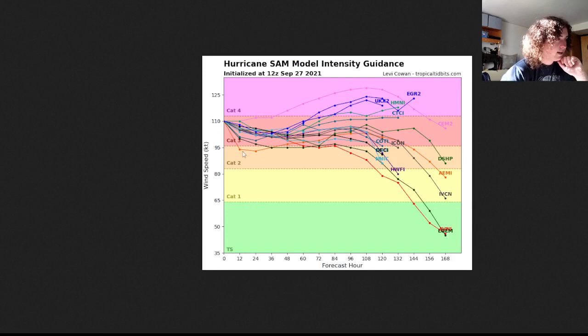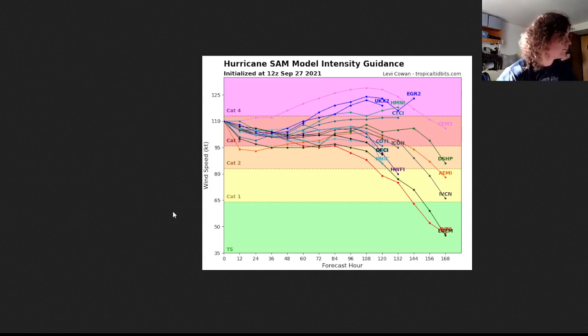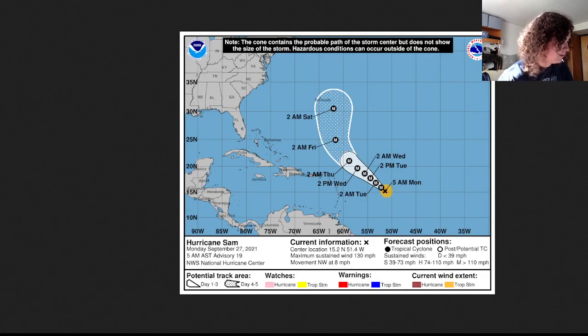Next key takeaway: this hurricane is expected to slowly weaken for the next week. There are several models that have it tanking down to a tropical storm, which would be great if it did. I just want to put that out there. There are a few models that have it strengthening back to a Cat 4. I can assure you that is likely not going to happen. So that's the next key takeaway.